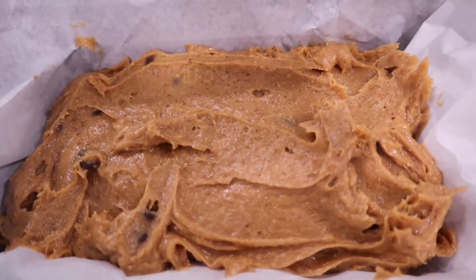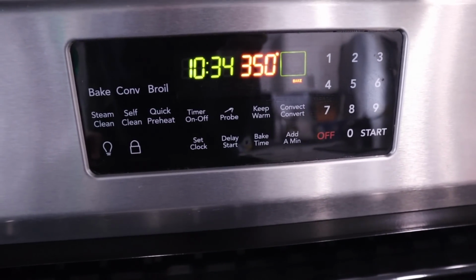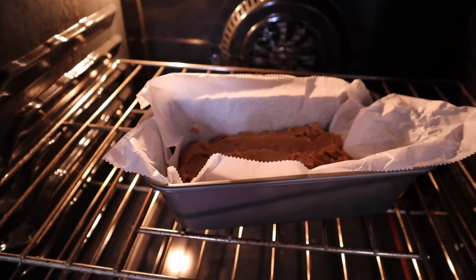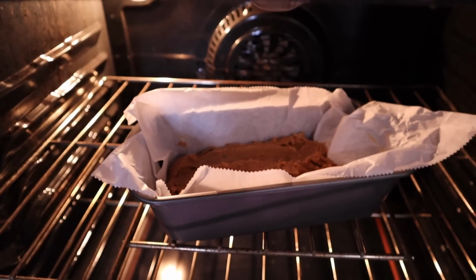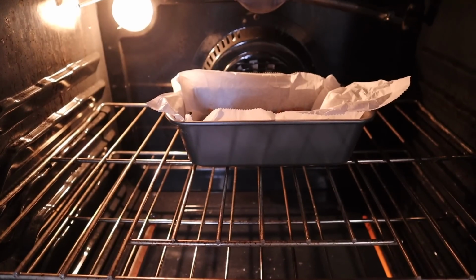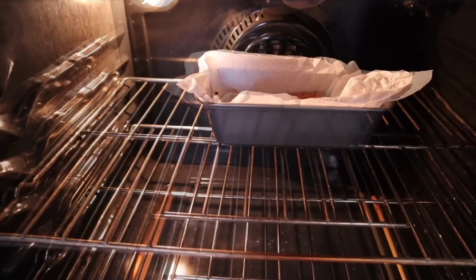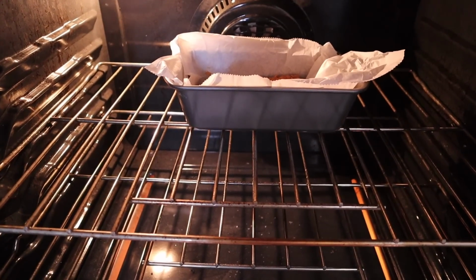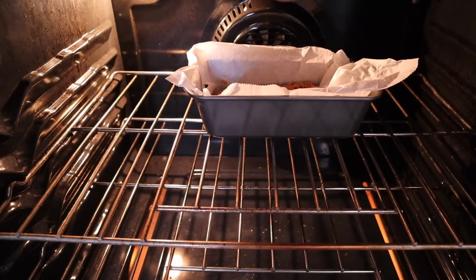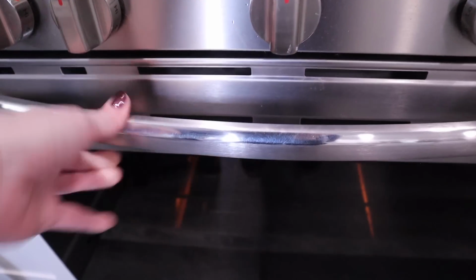Into a loaf pan. This is going into the oven at 350 degrees for approximately 25 minutes. The key here is to not overcook this, because if you do, it's going to be dry and crumbly. A quick tip: for some reason, once you pull it out of the oven, it continues to bake as it cools. So it's best to take it out a little early.